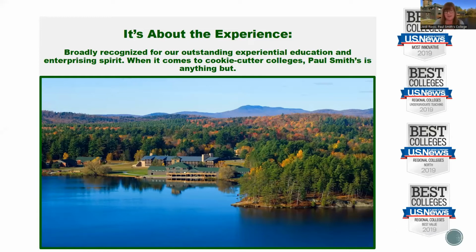We're right here on the lake. That's the student center you see on the lake there. That's where the cafeteria is. There's dorms hidden in all of those trees, as well as classrooms. And so it's really about hands-on education. And our students are responsible for maintaining our 14,000 acres of forestry, wildlife, rivers, lakes, and everything that goes along with keeping this a pristine ecosystem.